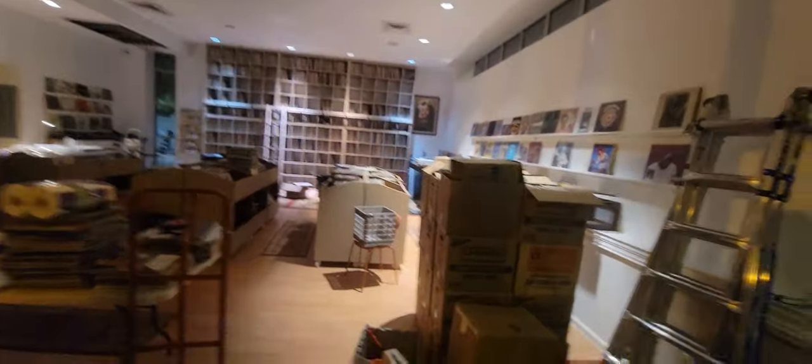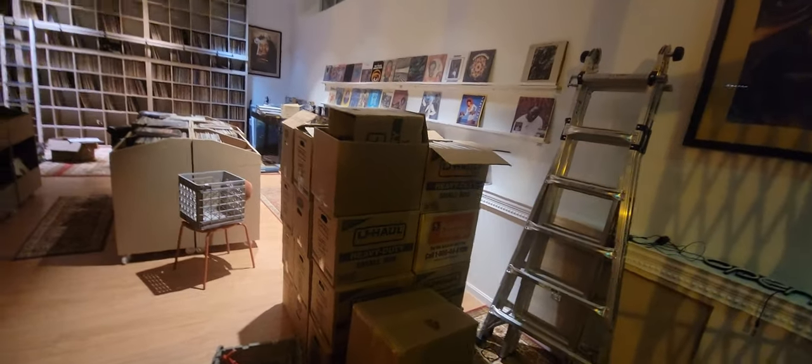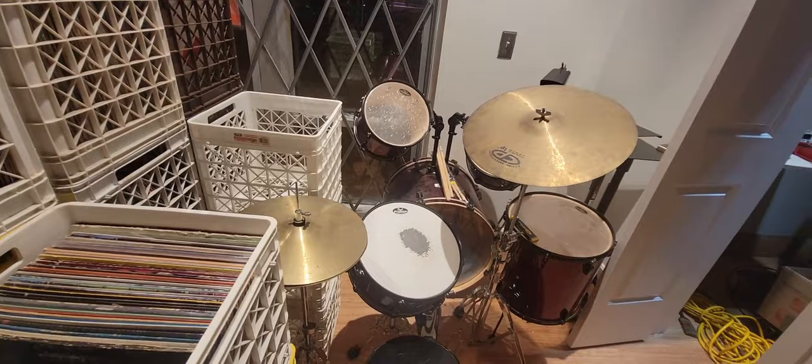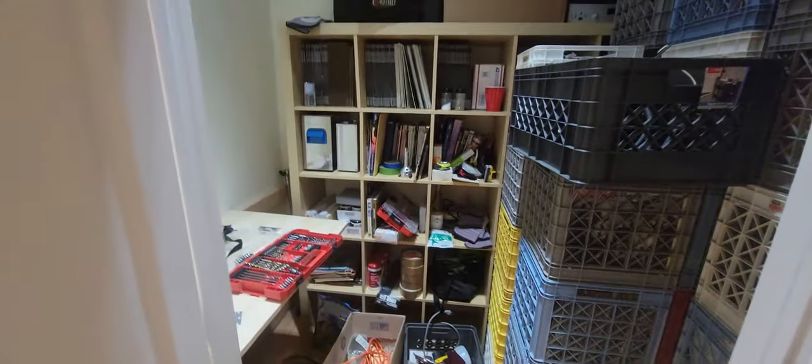Now, we just got two big collections in, so we're still dealing with some boxes of albums. Some albums here. I'm going to start over here. We will be having in-store performances, and I know musicians never like to pack up their drums, so we have an in-store drum kit. This is my little mail center. We have more albums.